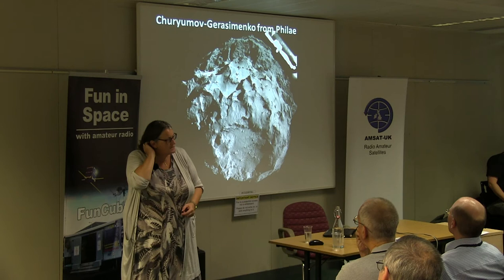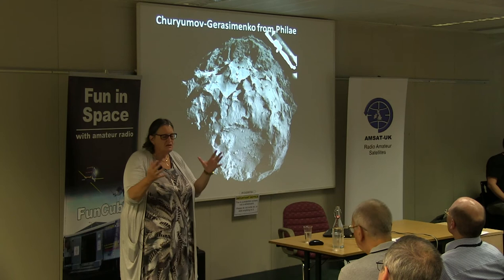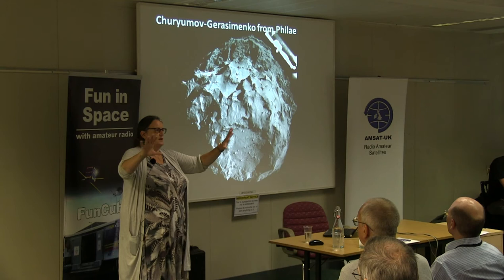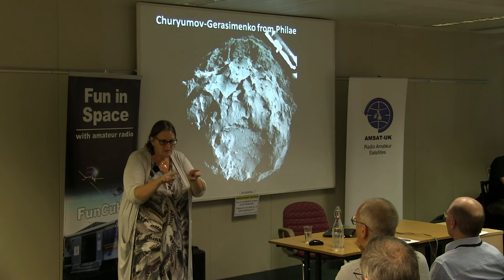There was this big room in Darmstadt with all the dignitaries: the mayor of Darmstadt, the science minister for Germany, the science minister for the UK, all the science ministers of all the ESA countries, the head of the UK Space Agency, all sorts of important people. And then loads and loads of journalists, just the world's press. And then 11 worried men, sitting in a little cocoon by themselves.